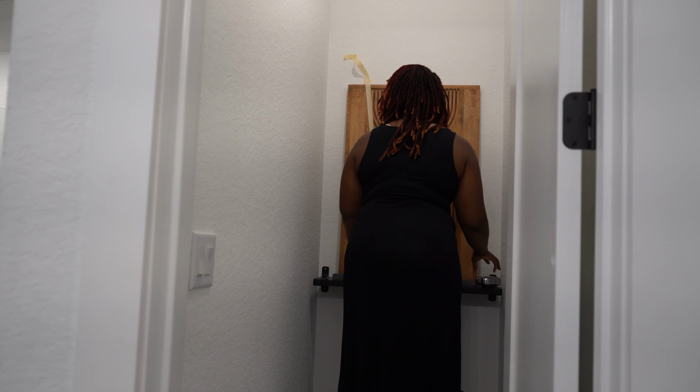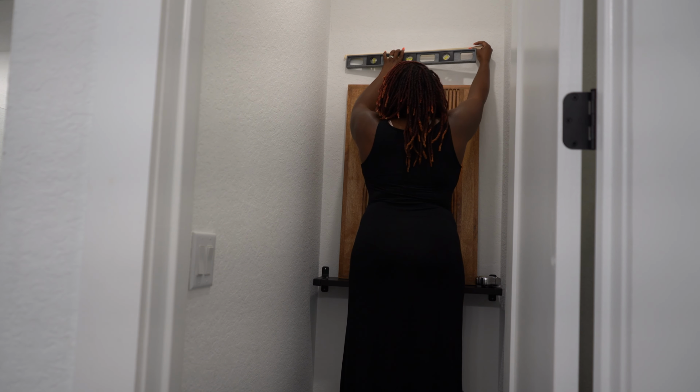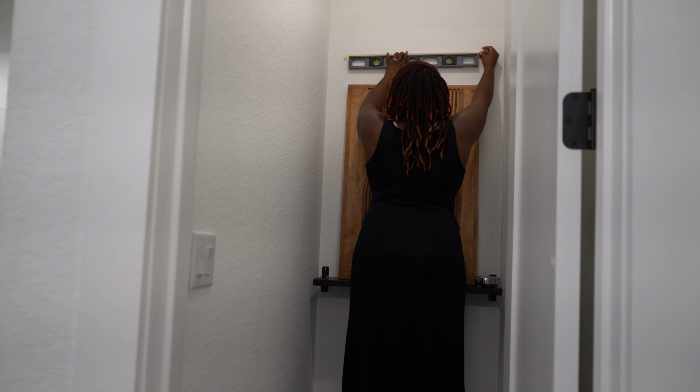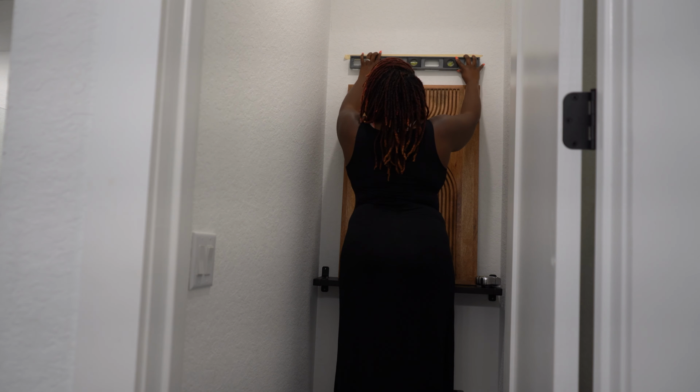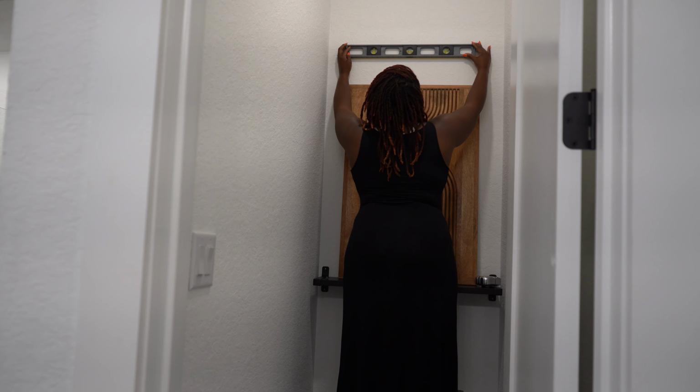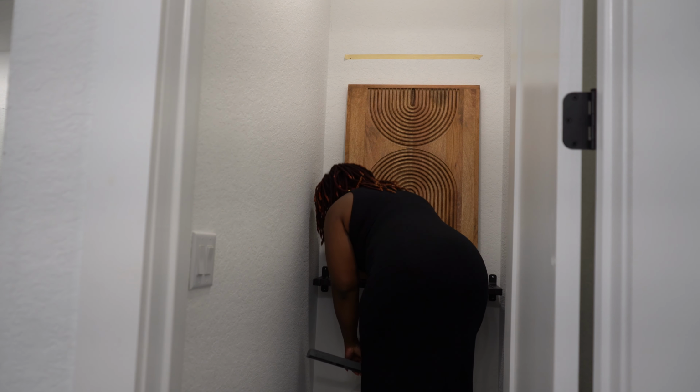It looks amazing in there, and I didn't get hurt in the process. She's just a little bit to the left, but I wasn't taking her down because I was sweating by the time I got finished playing around with this. At this point, I'm like, it is what it is. We gonna make it do what it do.